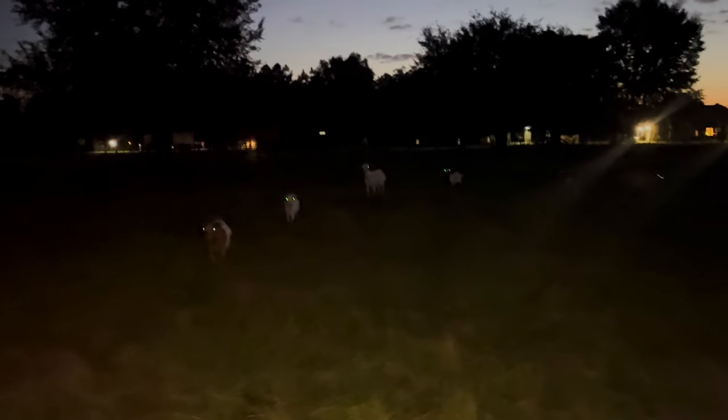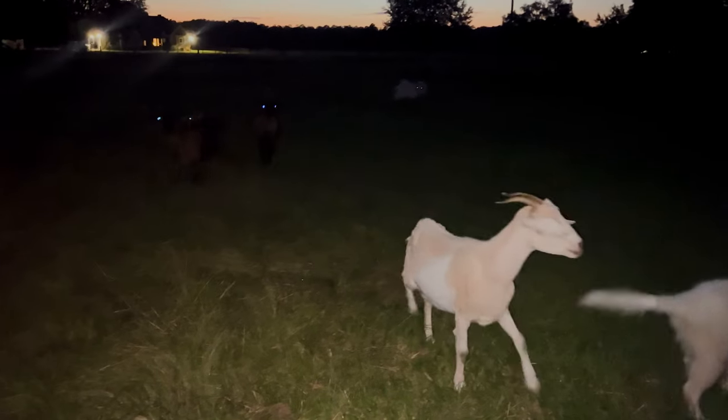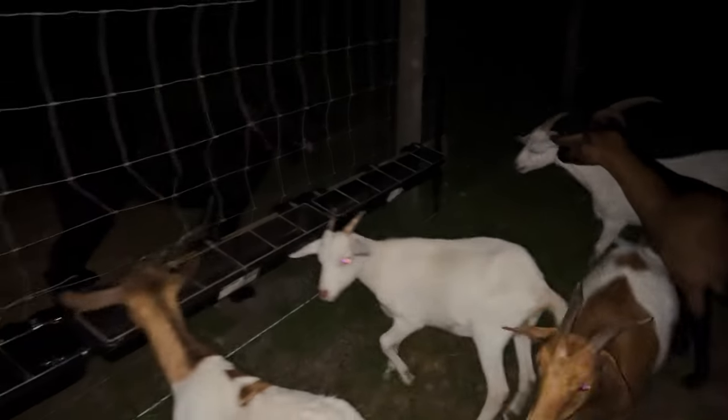Come on, goats. Right here, baby. Pour it in there. Go ahead, I got them. And here they come. Look, they're wondering, where's the food? Just spread it evenly all the way down, baby.